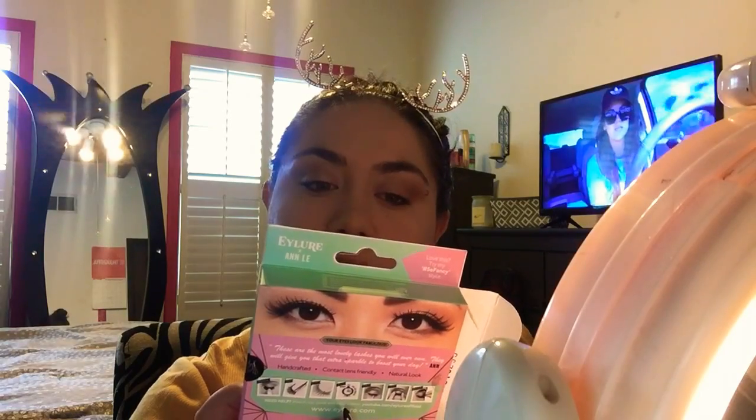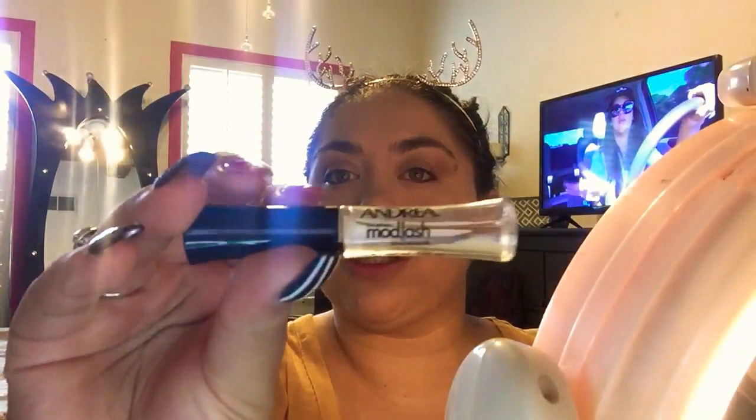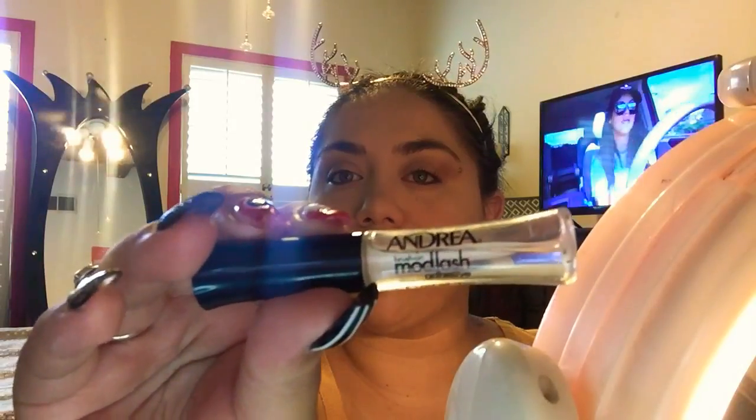Okay, the lashes I'm going to be wearing are the Allure Cosmetics London by Anne Lee. These are in So Lovely. These are the Beauty Vlogger series. These are the lengthening lashes. The glue I'm going to be using today is from Andrea. It is the Brush On Mod Lash Adhesive.